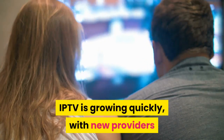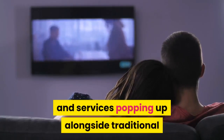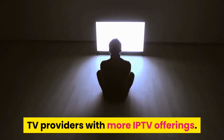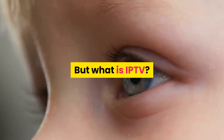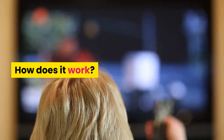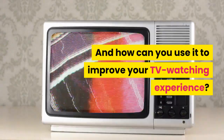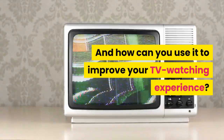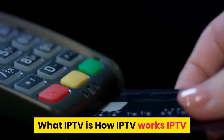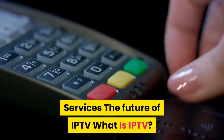IPTV is growing quickly, with new providers and services popping up alongside traditional TV providers with more IPTV offerings. But what is IPTV? What does IPTV stand for? How does it work? And how can you use it to improve your TV watching experience? We have the answers. What IPTV is, how IPTV works, IPTV services, the future of IPTV.